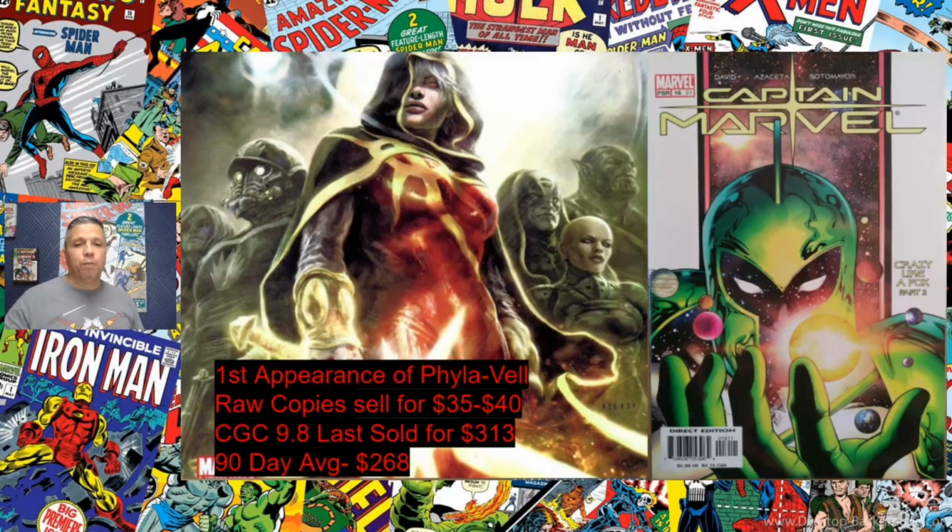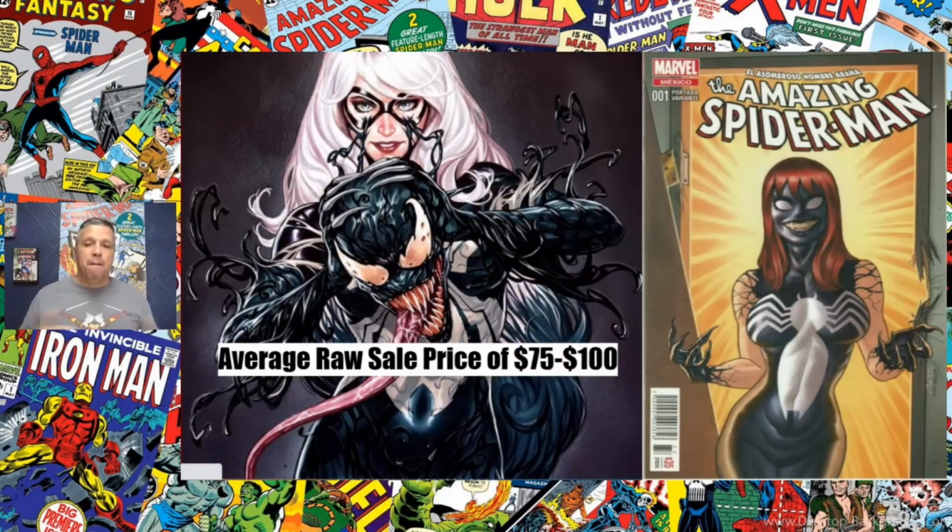All right, so the next book we're going to talk about is this. If you've been watching the prices of the Mexican variants, the Lamol variants on Ultimate Fallout 4, it's over $1,000 in a 9.8, and the first Spider-Gwen is a couple $100 in a 9.8. Now this book here is, I mean, 678, right?